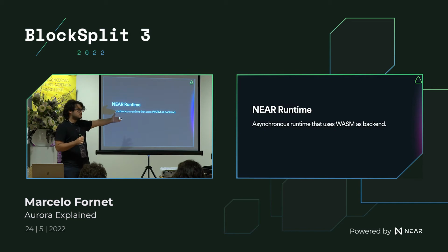So what brings us to the point of Aurora? Near has an asynchronous runtime and uses WASM as backend. What does that mean? On Ethereum, I don't know how familiar you are with the Ethereum virtual machine, which we usually call EVM. Well, it worked as it was intended to work, but it doesn't allow squeezing as much performance as possible in today's architecture, as, for example, WASM was designed to.